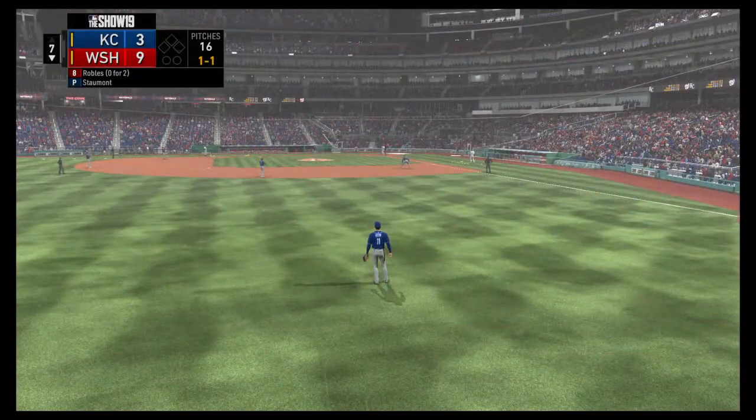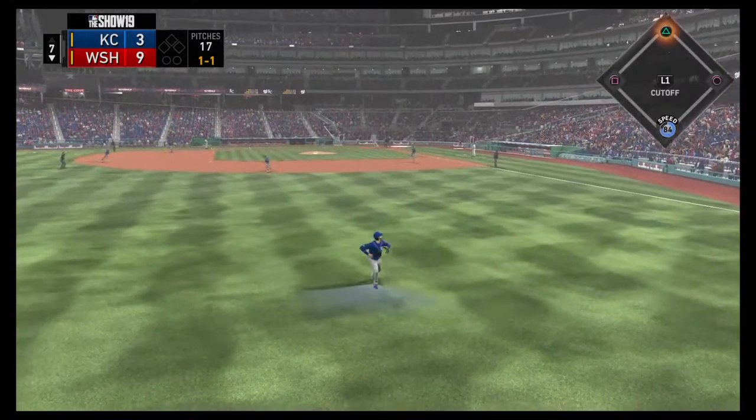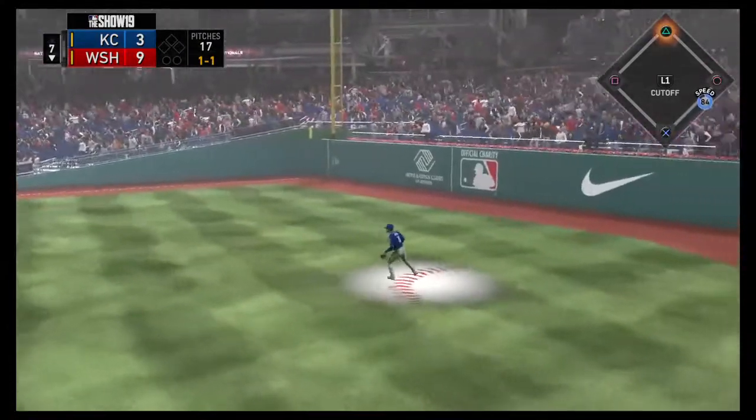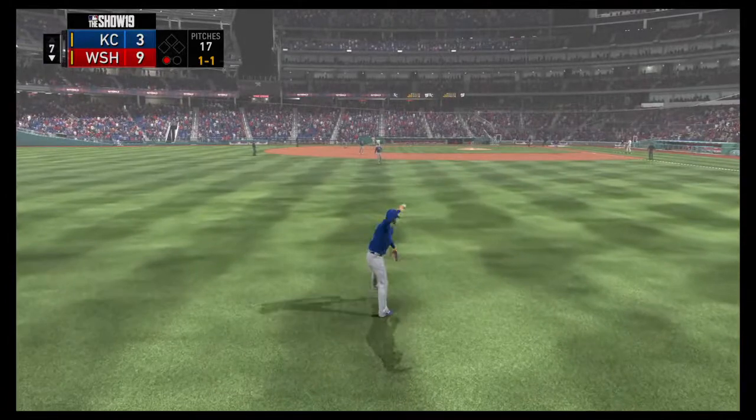Victor Robles digging in now. It was a flyout for him in his last trip. The center fielder, Victor. Swung on and hit in the air to left. Hicks is there, and he has it for the out.